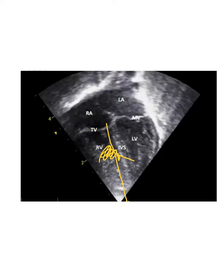So work on this view, and again, just get a regular 4-chamber view and then hit the button that flips it upside down. And then angle up to get the aorta in, and you're on your way. Alright?